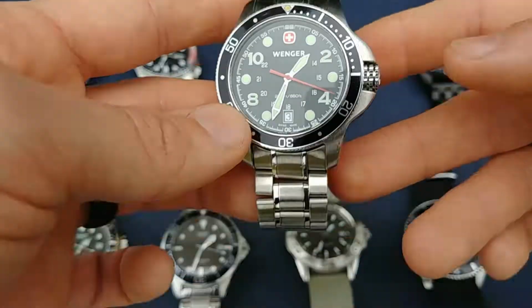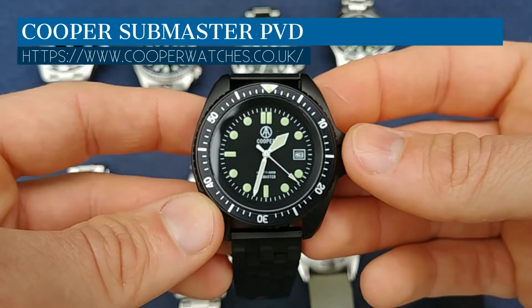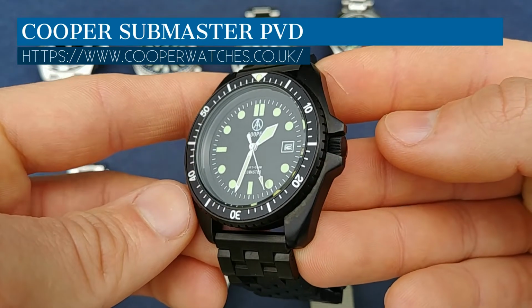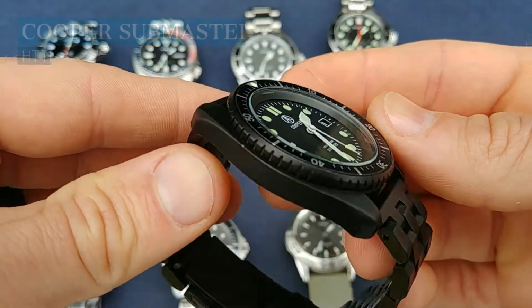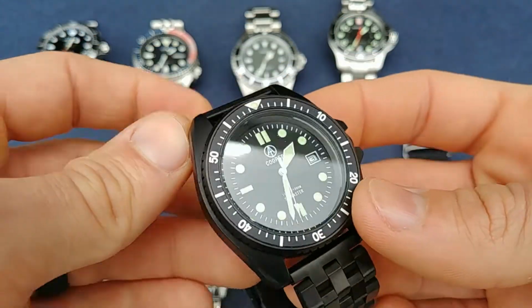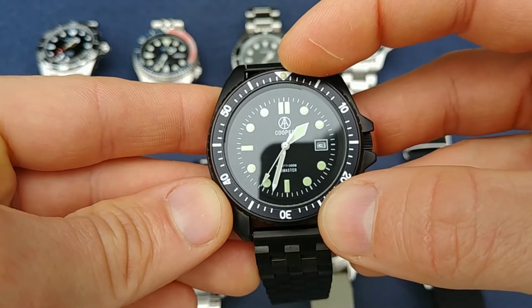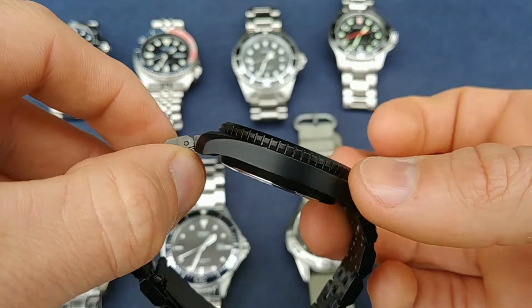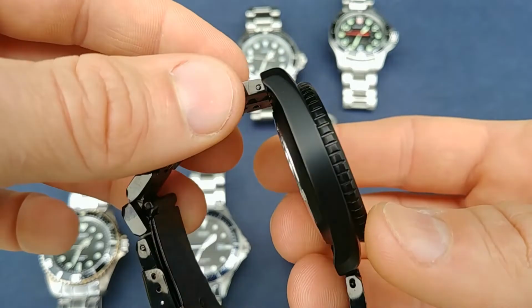Next up, here I have a Cooper SUBMASTER PVD version with the black finish. And this is a watch that was sent to me for review, and I love it. I think it's a great watch. It does have a few negatives. The bezel is kind of sloppy on this particular piece, but it has a lot of things going for it. So you get a really cool PVD finish. You get 300 meters of water resistance. The build quality is pretty good minus that bezel action.